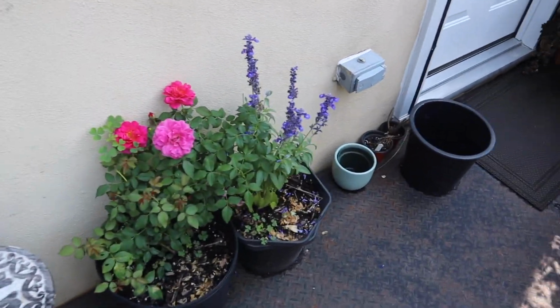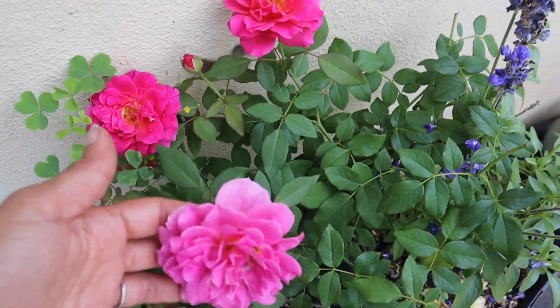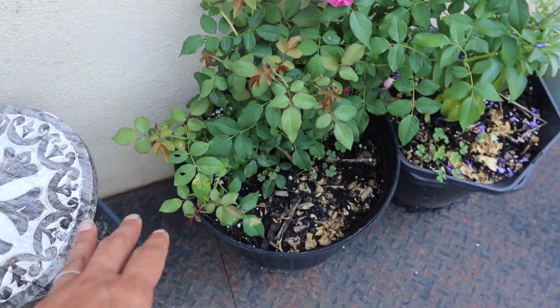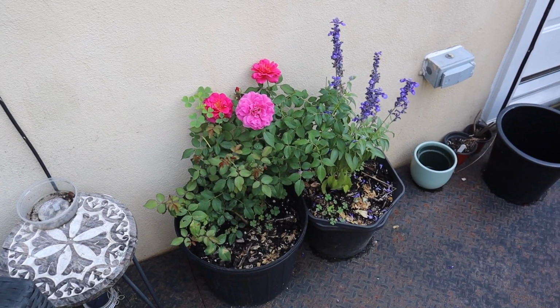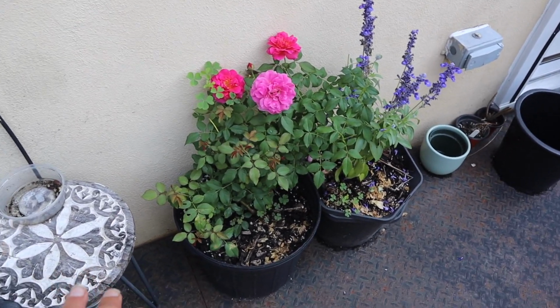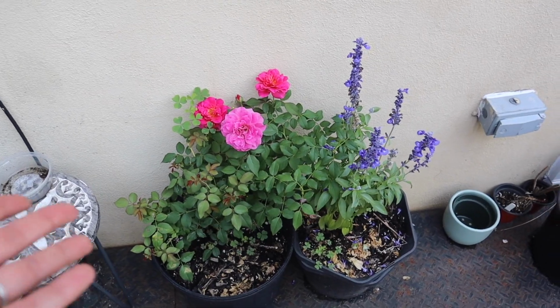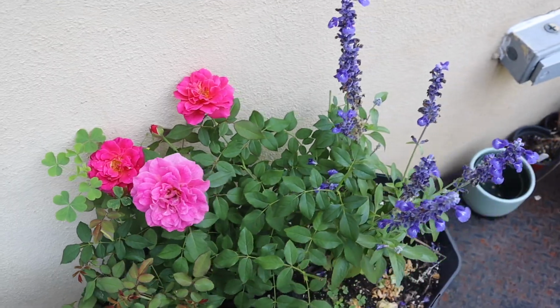So start here with these roses that were gifted to me by a friend. It's a David Austin called Gabriel Oak, and it smells wonderful. I put it in this little pot because I couldn't decide where I wanted to put it. I didn't want to commit and put it in the ground already, so I put it in this pot, which is small for it, so I'm putting it in a bigger one. It's sort of a temporary solution, but it's doing pretty good.